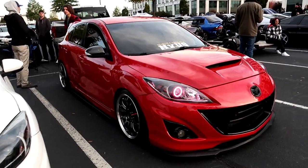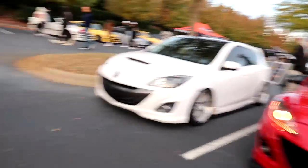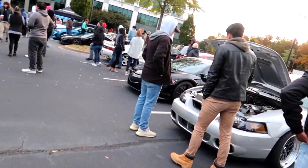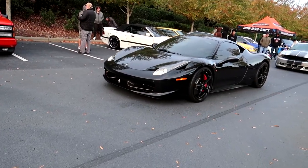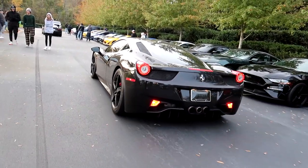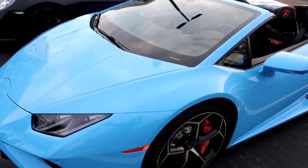Show love to the Mazda boys. Look at the headlights, man. Color changing and all. That's sick as hell. Peep this Red Bull Mustang though. Another E36, and then an Acura NSX. 458, boys, looking delicious. Listen to that thing. Crazy, sick ass Huracan Evo right here.